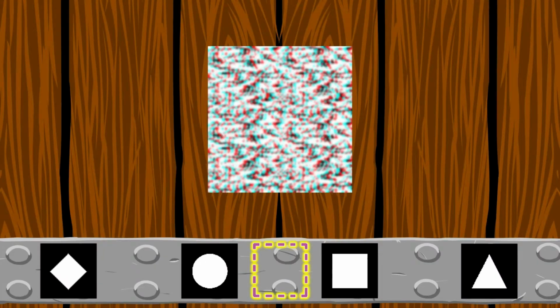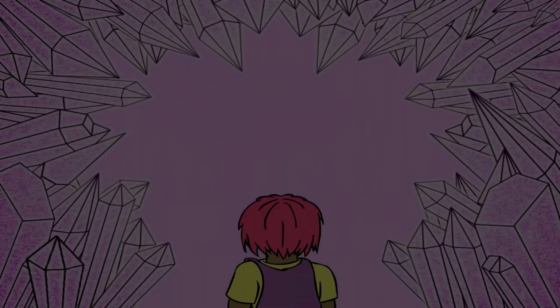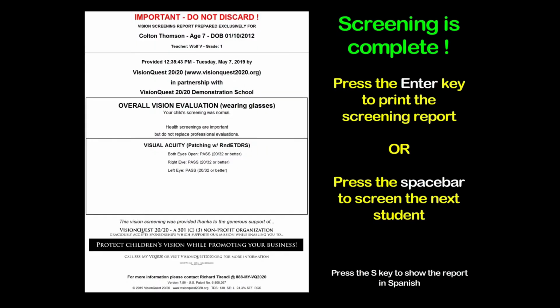And in this particular case, we're going to test his depth perception or stereo vision. Now, you won't see the shape that's popping out of that screen. The only way that you would see it is if you had red-blue glasses. I don't have my red-blue glasses, so I can't see the shapes either. But I want to show you something that is also a very nice feature of EyeSpy 2020. It determines whether or not the child needs to be referred to the eye doctor based on, again, a medically validated protocol. So if you notice, I did not pass the depth perception portion of the test.